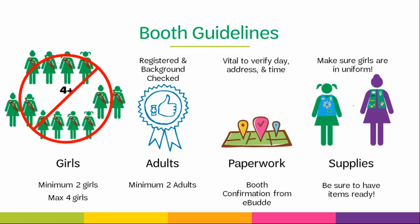And then make sure your girls are in uniform. So even if they don't have a vest or a sash fully, they need to at least have their Girl Scout pin on. I know a lot of people buy their sashes and vests a little bit bigger just so they can wear them over top of their coats if they're outside during booth sales.